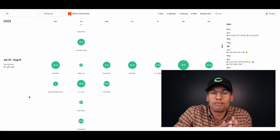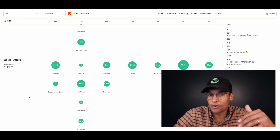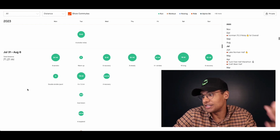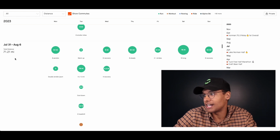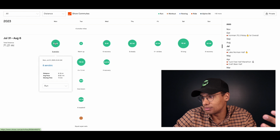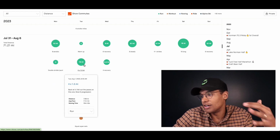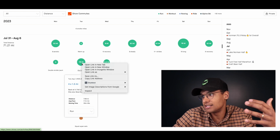All right, so I'm gonna fire up Strava here. So I'm gonna take you back to the beginning of my build as I was ramping up my mileage to 100 miles a week. So first week here, I was at 70 miles and I was prioritizing really just building up that aerobic base. So you could see Monday, I did 8 miles in the morning, 3 miles in the afternoon, and then I did 4 by 1.5 miles on Tuesday as my workout.